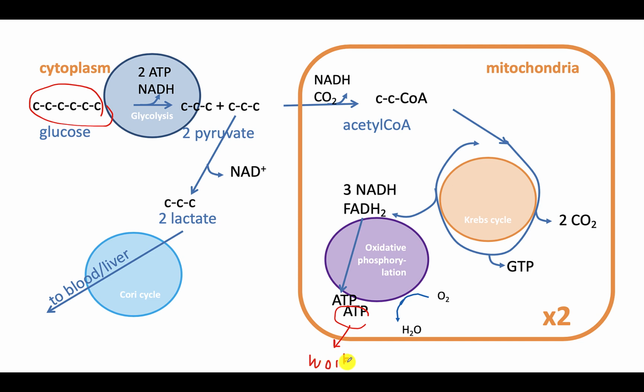So how does this all occur? Well, we'll cover this in much greater depth through your nutrition block, but what happens is the glucose in the cellular cytoplasm gets broken down to pyruvate, which are 3 carbon molecules. So you can see there's 3 carbons here, and that process yields 2 molecules of ATP. Now this process that occurs in the cytoplasm is independent of oxygen. It is called anaerobic metabolism.